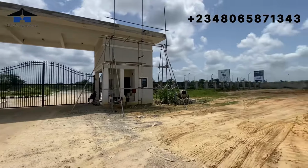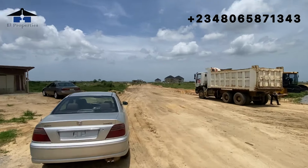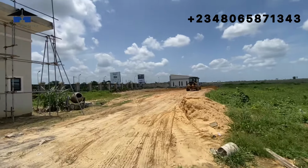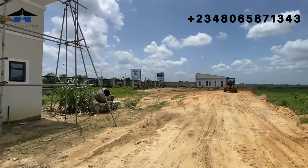Welcome back, viewers. So we are currently inside. So this is the gatehouse from the interior view. Okay, so you can see homes in front of me. Okay, so we are going to go see them very soon, but let's just see the updates happening in here. Remember I said the developer is trying to create a pathway right here, and you can see that they are currently sand filling this spot.